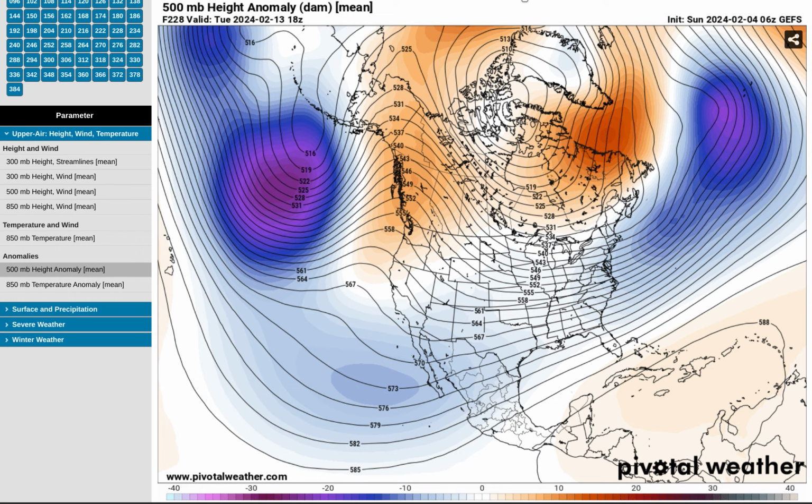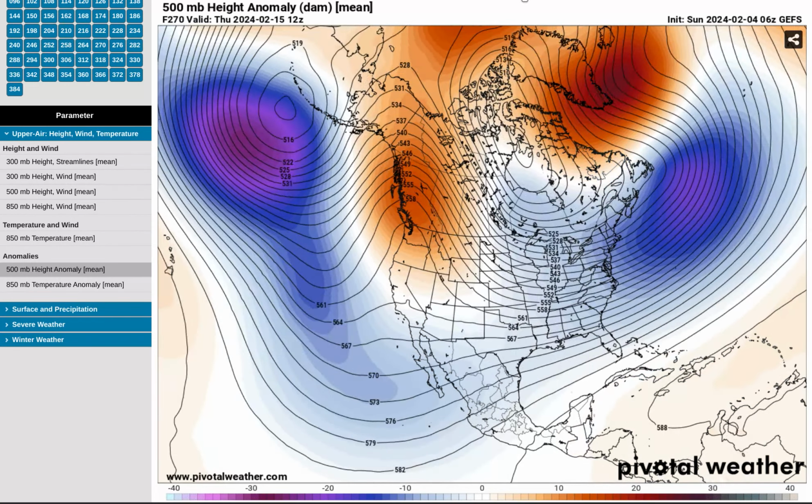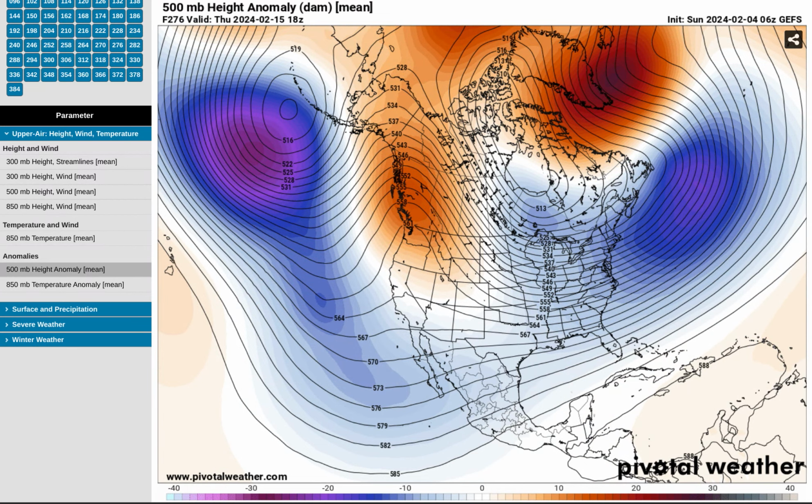And then as we go out further in time, let's go to February 15th, because by this time, notice how the GEFS is showing a large ridge developing now over Greenland and another larger ridge developing over Western Canada and Alaska. Now this would be the opposite of what is happening right now. And notice how when you have a ridge over Alaska and Greenland, then you can easily get troughiness over the eastern halves of the United States and eastern Canada. This would set the stage for a more colder, snowier weather pattern.